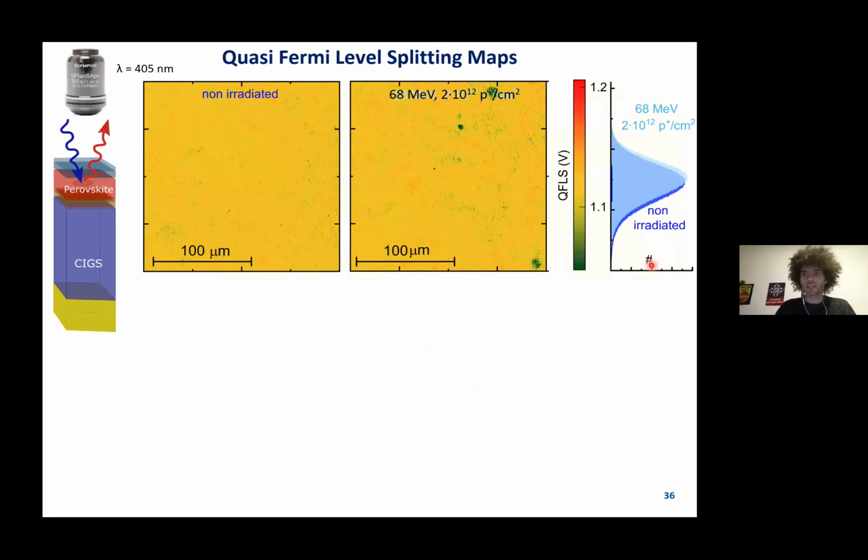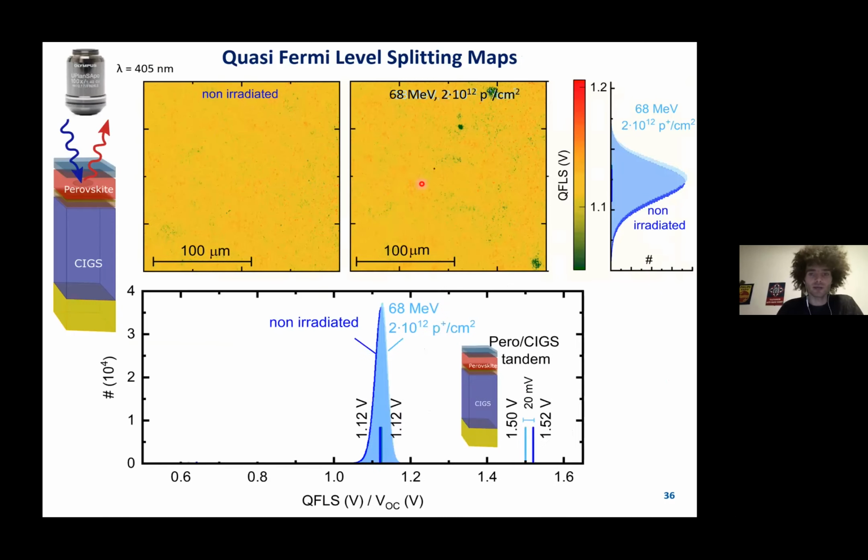All right. So again, we tried to corroborate this by PL measurements. And here I'm again showing quasi-Fermi level splitting maps calculated as before by exciting with a blue laser, just the perovskite. And here we see no change whatsoever in the perovskite subcell. So the quasi-Fermi level splitting stays high, meaning we have an unchanged, identically high quality of the perovskite. And the change in VOC of the tandem is again not because of the perovskite degrading, but because of some small damage in the CIGS subcell. Still though, perovskite CIGS are a lot more radiation hard than perovskite silicon junctions.